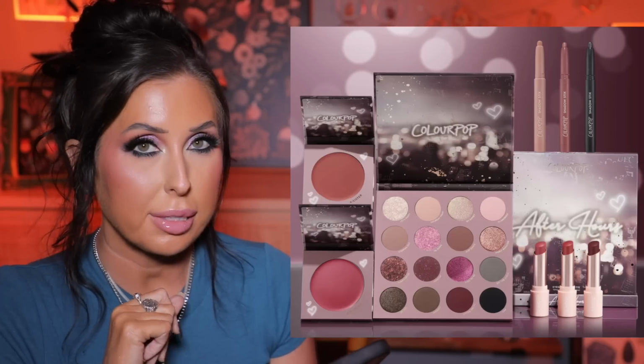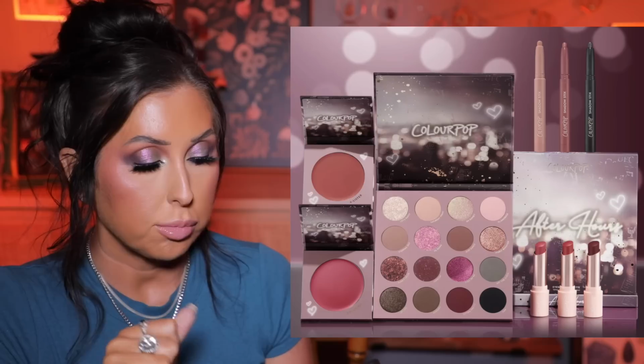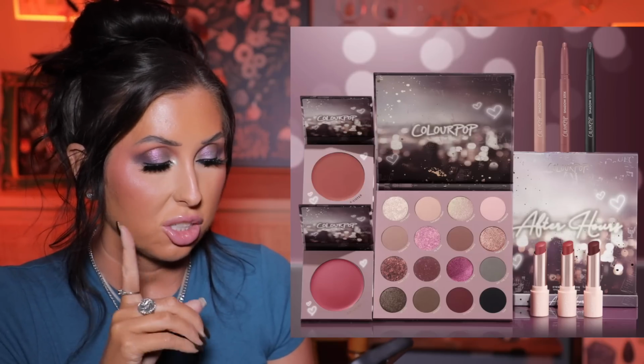So I'm gonna maybe swatch this if it does come to Ulta and I see it in store. I see they're also doing some more cream blushes and shadow sticks. I think it's cute, but I'm not planning to buy it just yet.